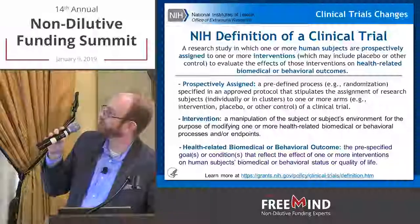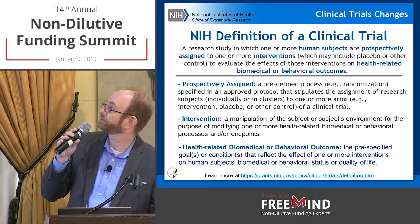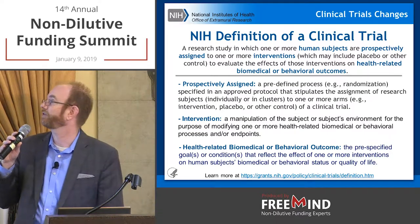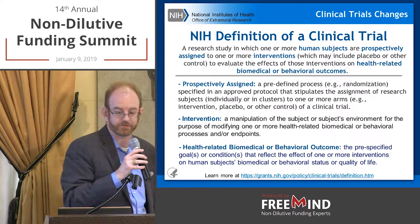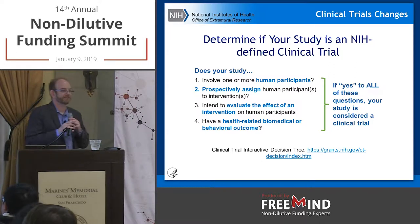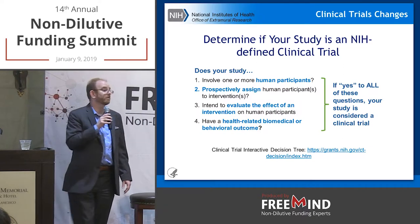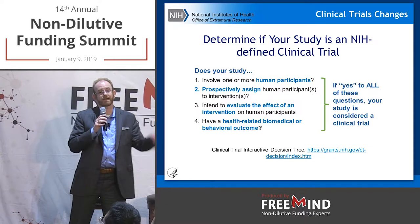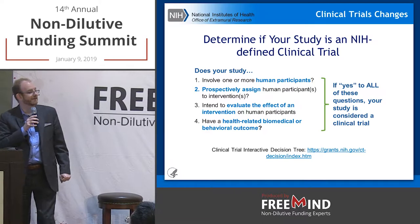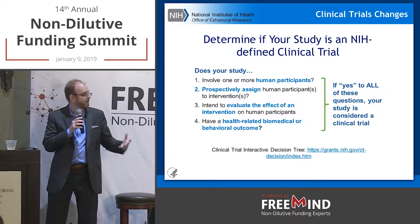A research study in which one or more human subjects are prospectively assigned to one or more interventions, which may include placebo or other control, to evaluate the effects of those interventions on health-related biomedical or behavioral outcomes. The definitions of the rest of that is below. But it really comes down to a decision tree, four questions with yes-no answers. There is no maybe. There's no gray zone. You answer yes or no, and you have to be honest. If you give four yeses, you're doing an NIH-defined clinical trial, whether or not you like it or care. If you get even one no, it's not.